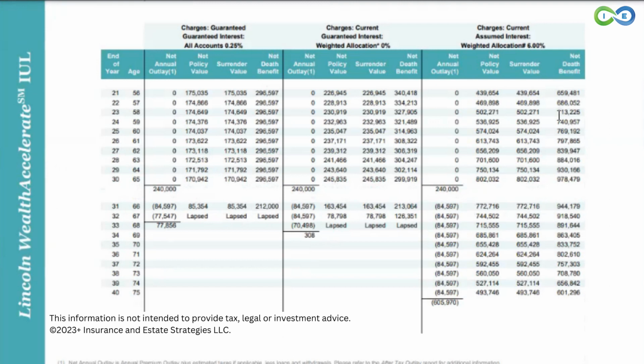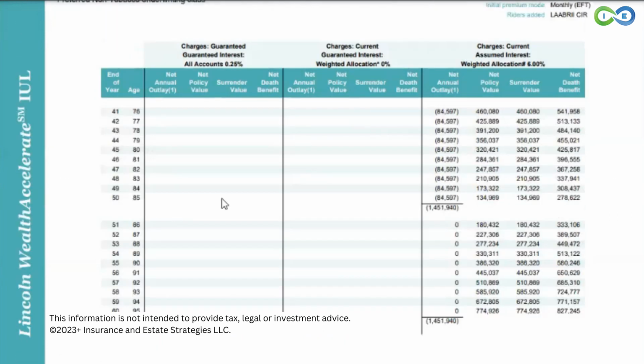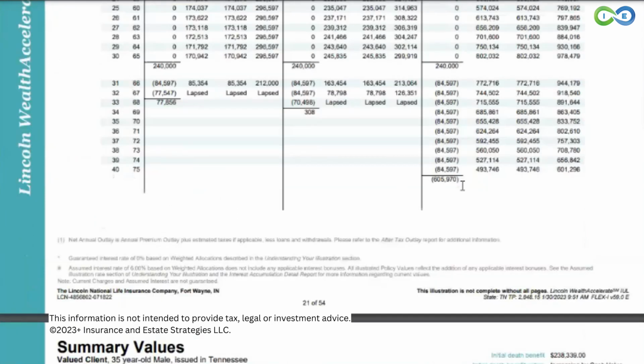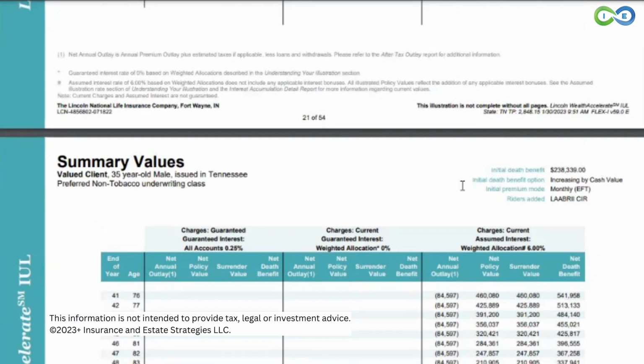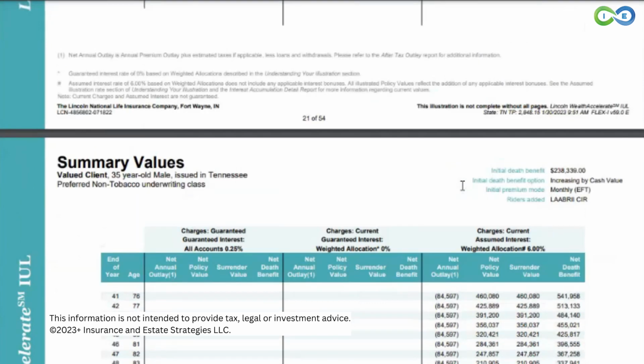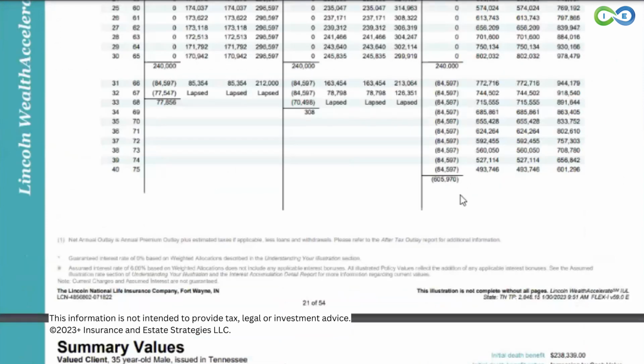And then what we did is we said, look, what can we do with this policy? If I want to wake up one day when I'm 66 years old and call the insurance company and say, how much money can I take out per year from ages 66 through age 85? Okay, so 20 years of distributions. And I want to make sure that the policy doesn't lapse. So I want to make sure that there's enough cash value in the policy to carry it until I'm 100, 110, 115.